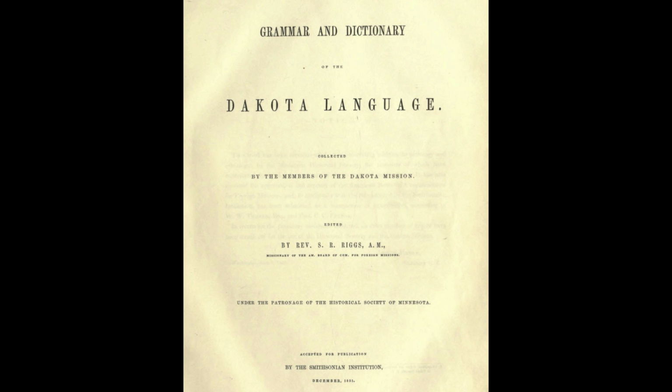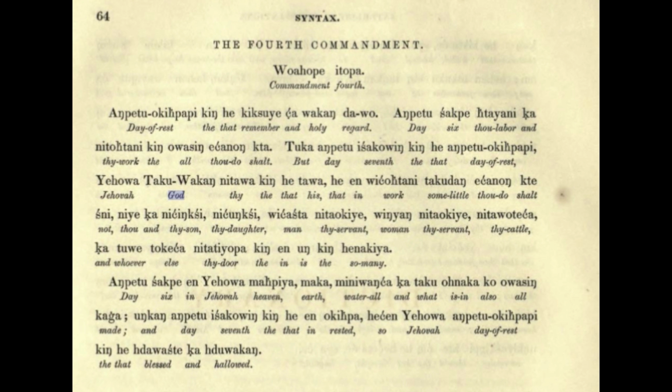Alright, so I just wanted to show you this from the Grammar and Dictionary of the Dakota Language, collected by the members of the Dakota Mission, edited by Reverend S.R. Riggs. So this is a historical, supposed interpretation of the Dakota language. I just wanted to show you how they do use, as you can see here, highlighted, Jehovah Taku Wakan. As you can see, they sound like they're speaking Hebrew. And it says Taku Wakan, which right under it says God. So Wakan, remember, sacred spirit, consecrated spirit. And that is the word for God in the Dakota language, supposedly.